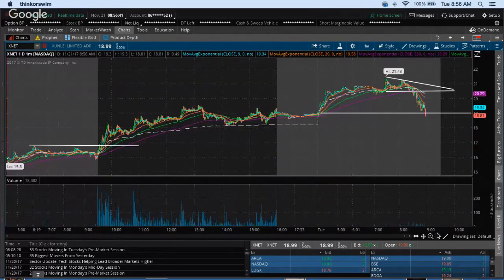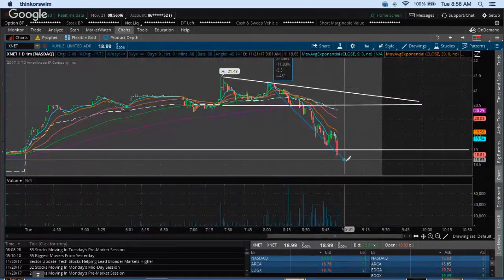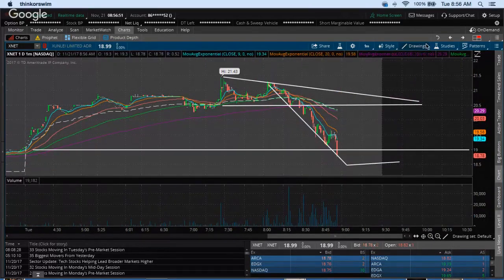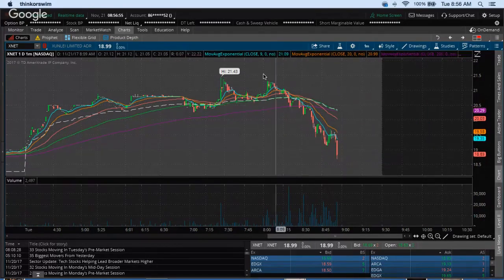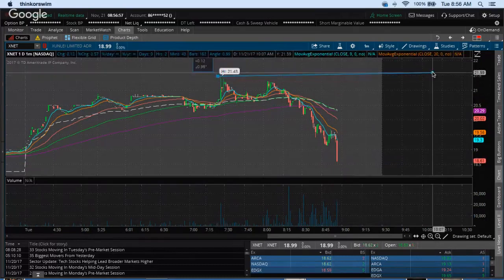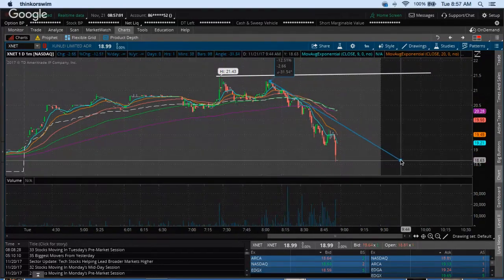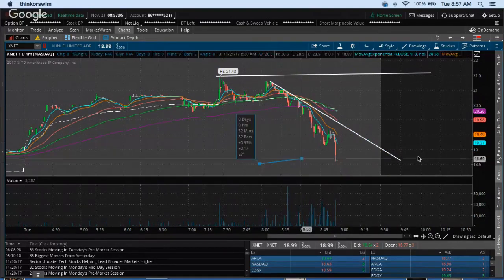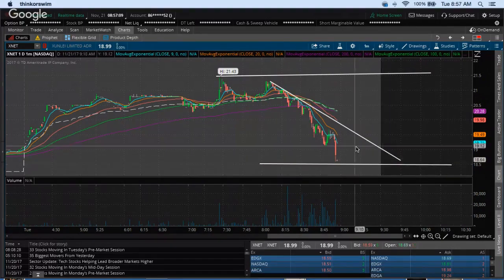This one, it's kind of hard to tell what it's going to do just yet. It's down so much that we could very easily see a pop this morning. I just drew a bunch of stuff that you're not going to understand. I apologize. So we had a high here, 21. The stock is now downtrending. It might hold up support here at 18.50, so maybe watch for a potential short below 18.50.